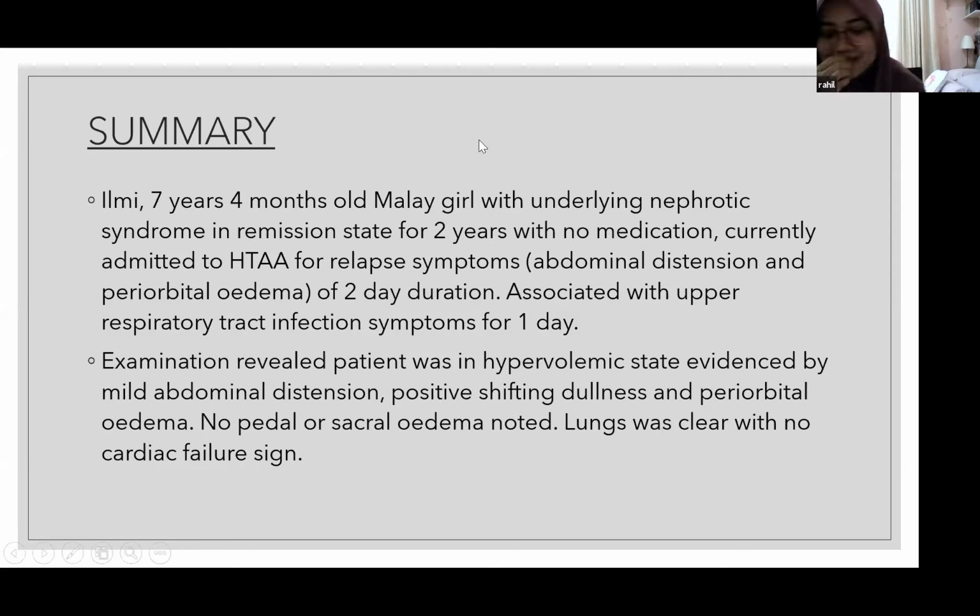I think the child may have undergone complication of nephrotic syndrome due to hypovolemia because he or she has edema. Hypervolemia or hypovolemia? Hypo. So you don't agree with that? You agree or you don't agree with that? I don't agree. Because there is edema, so the intravascular compartment becomes depleted.